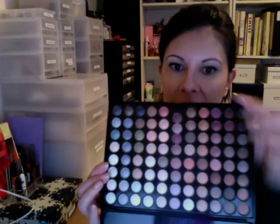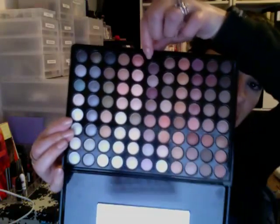And some are a little bit chalkier. Some of these creamy ones I do find a little bit chalkier than some of my MAC shadows. But overall, I really, really do love this palette for the amount that you get, the compactness. And again, just so that you know, the packaging has a very thick, sturdy plastic thing.